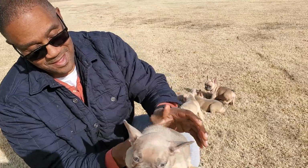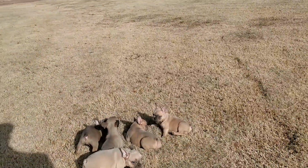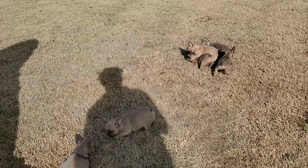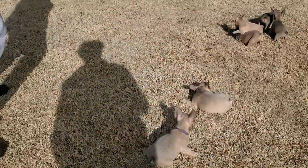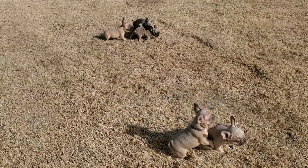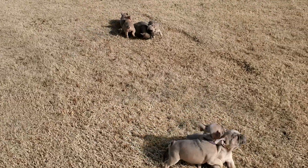Very pretty. And this is their first time out in the grass, and they love one another. They play and enjoy. So how's this litter been? How's the mama been with this litter? She loves them. She's a good mama, and she's still with them.